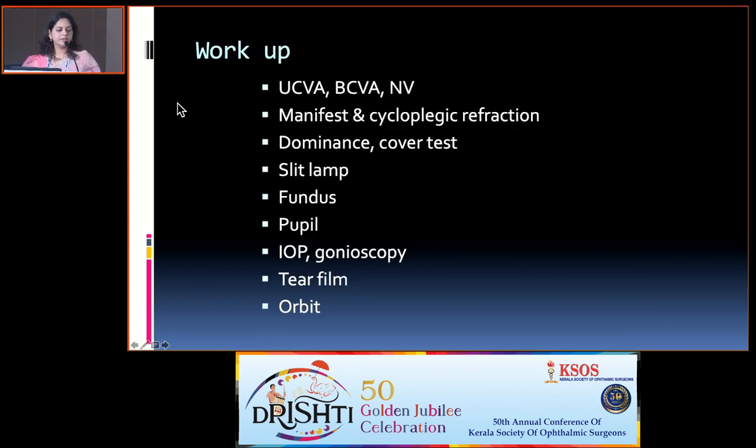Coming to the workup part. Start with the uncorrected visual acuity, best corrected visual acuity and near vision of the patient. Manifest and cycloplegic refraction is compulsory for all the patients. Dominance test can be done with the hole in the card test. Cover test is important because asymptomatic tropia or phoria can become symptomatic after the procedure. Slit lamp examination should look for any infections or inflammation of the lids, conjunctiva, cornea. Also check the pupil and the lens.